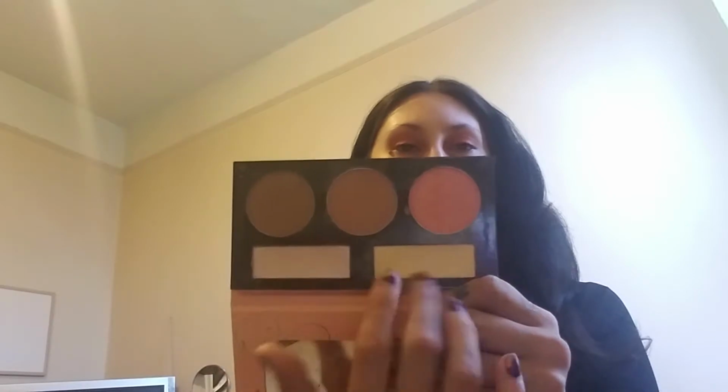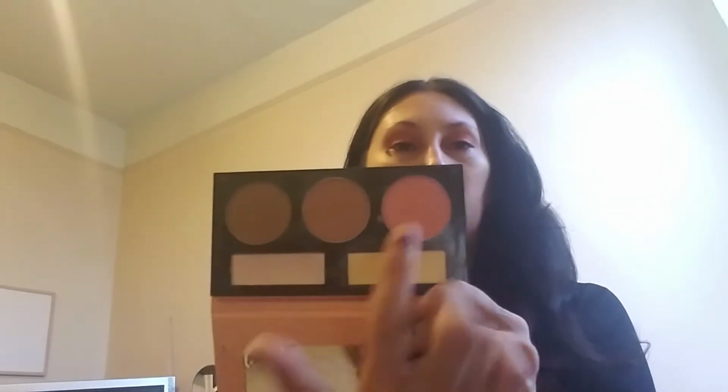it looks like, and I don't really like warm toned contours. I like warm toned bronzers, but not contours. So this is what the shade looks like. So that's a perfect contour shade for me. But the light kit, I like everything else in it. I have 2 bronzers basically in here. You've got a setting powder, a highlight, and a blush. The blush reminds me of an Orgasm kind of peachy blush with a golden sheen.